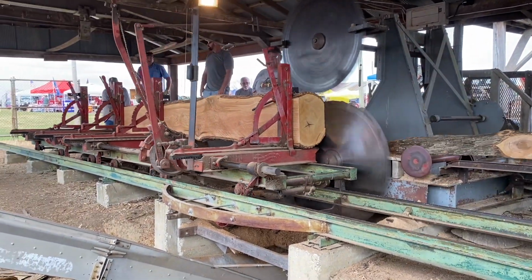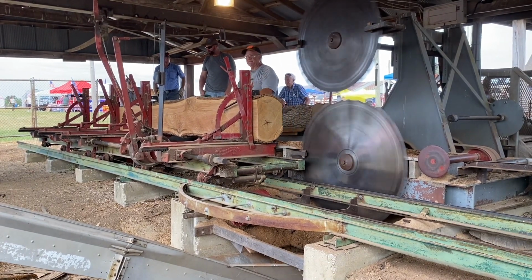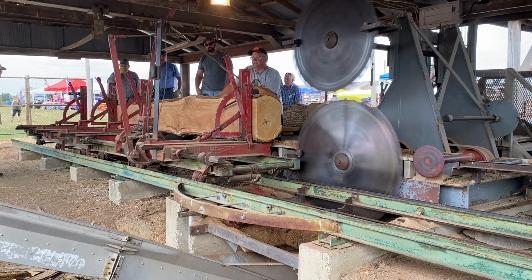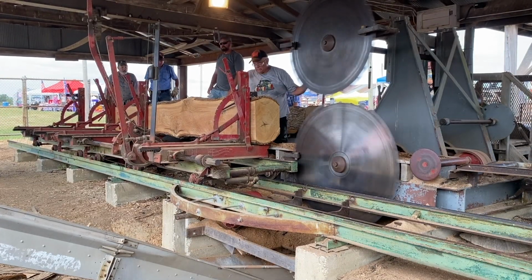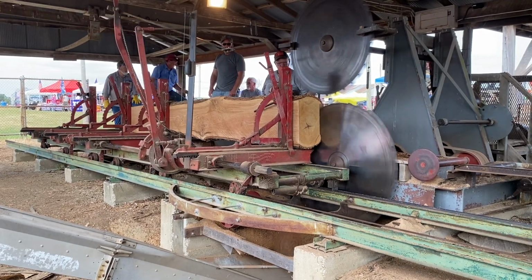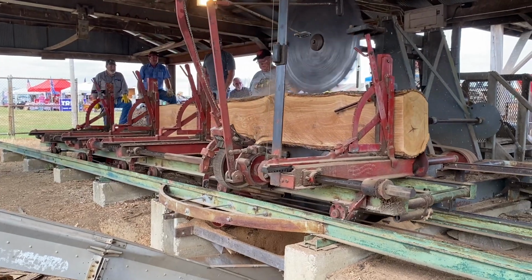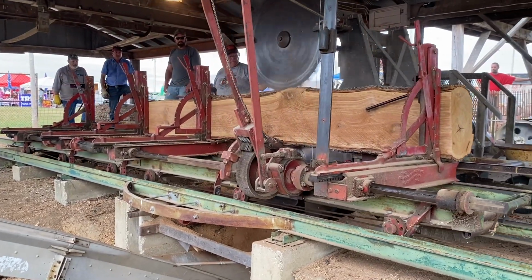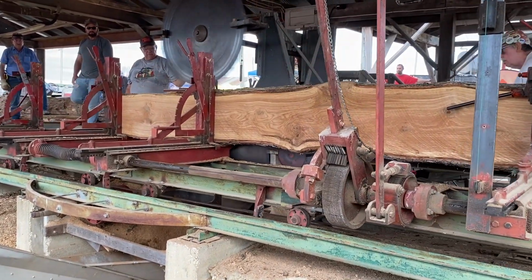And it also has taper sets, so you can adjust for the log, which allows you to basically offset the head blocks. So if the log is fat on one end or skinny on the other, you can move it in and out at an angle to get it lined up with the saw blade. And then all the controls are belt driven.